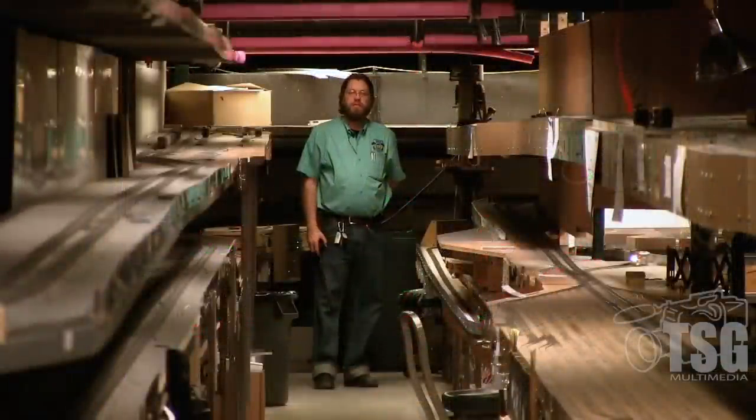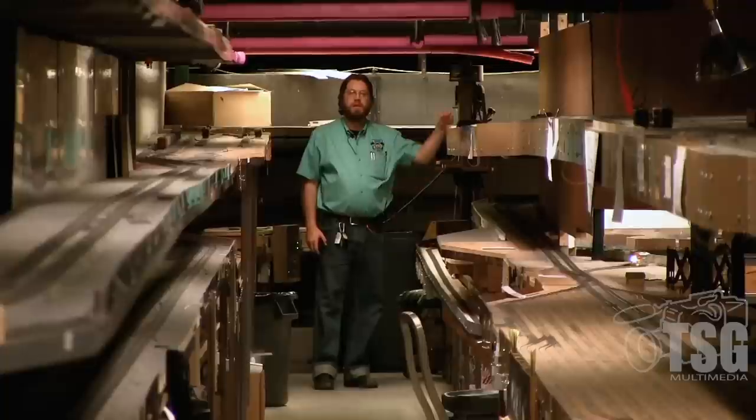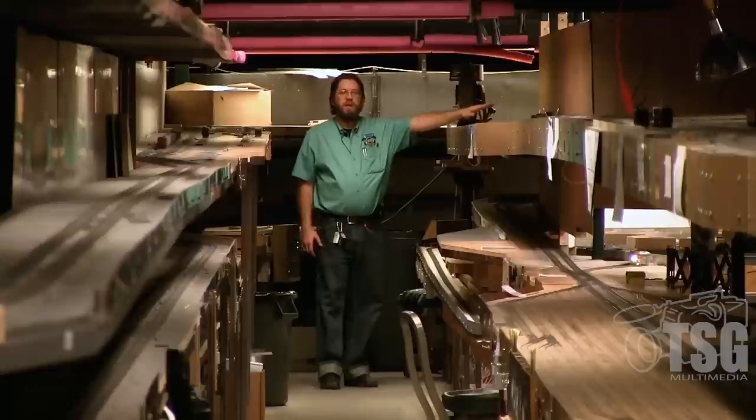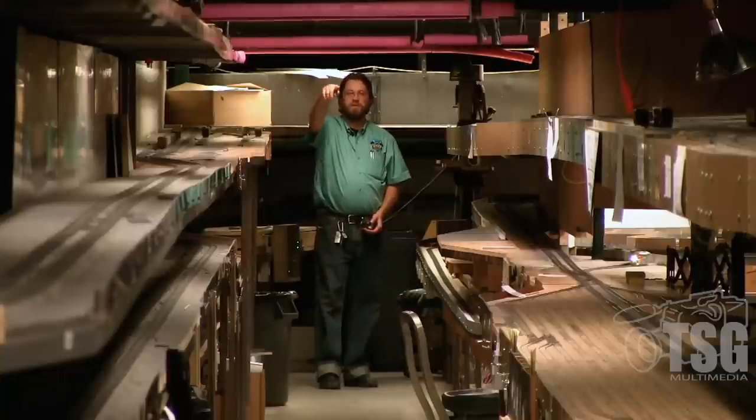So here we have the upper tangents of the layout. Basically, we have a scene here that's about 125 feet long. The Bakersfield below us is about the same length. Over here on the top, we have Tehachapi and Summit. Over here, we have Monolith and several other stations down there.